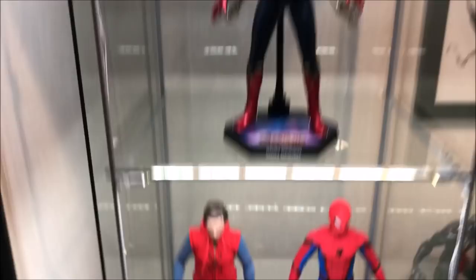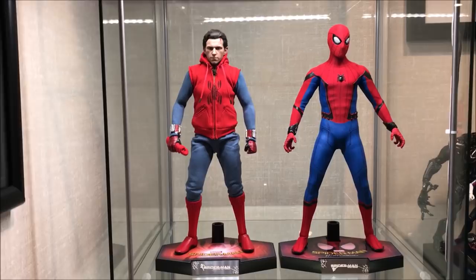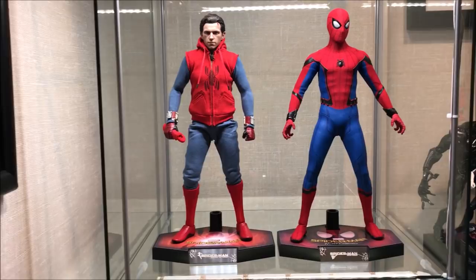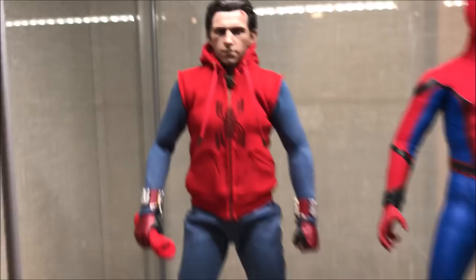Coming down here, I do have the two Spider-Men from Homecoming. So we have, obviously, the homemade suit and the tech suit. Both these figures I love, but I think the homemade suit is one of my favorites in my entire collection, just because of how posable he is. I know right now I have him in a very vanilla pose, but for a really long time I had him hanging upside down off the top of one of the display cases, and it was so much fun to mess around with that figure, and the face sculpt looks fantastic. Yeah, absolutely love that figure.